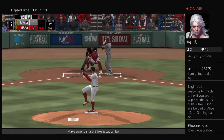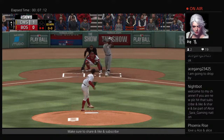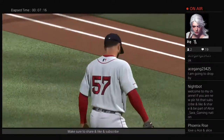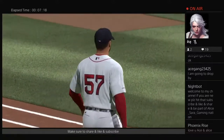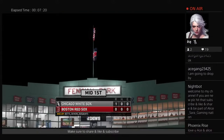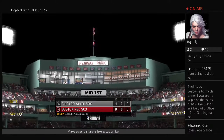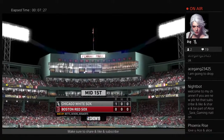The next 3-2 is swung on and missed, strike 3. So they scratch across a run on no hits, no errors, and no one left on. On now to the bottom of inning number 1. White Sox on top, 1-0.